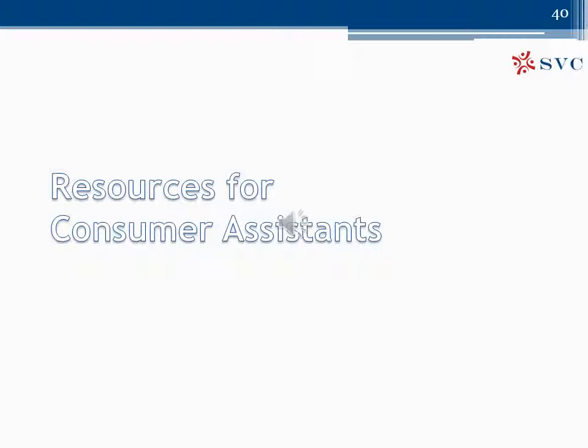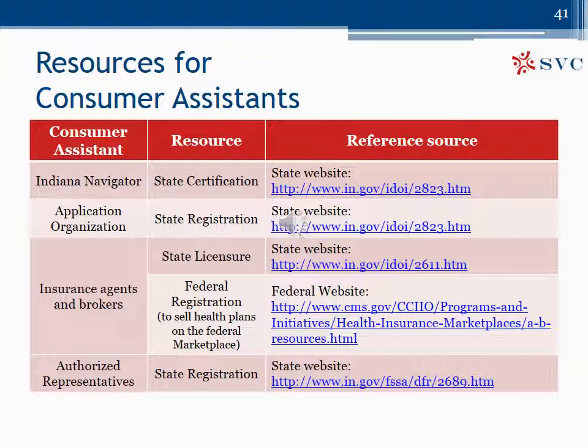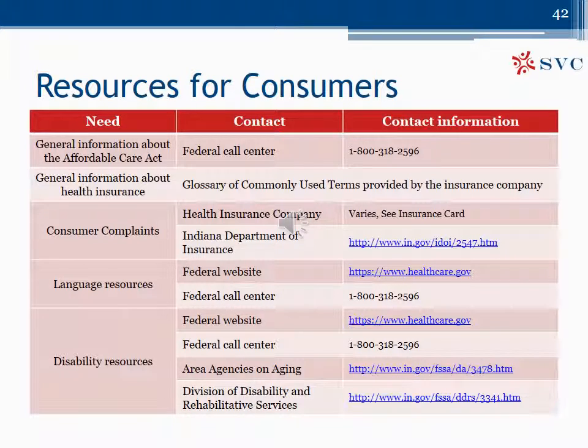The following slides will provide Indiana navigators and application organizations with resources for consumers and consumer assistance. This slide contains resources for where you can go to learn more about consumer assistance discussed in this presentation, including Indiana navigators, application organizations, insurance agents and brokers, and authorized representatives. This slide contains information on where you might be able to direct consumers for common concerns. This list of resources is not comprehensive, but provides a place for consumers to start.